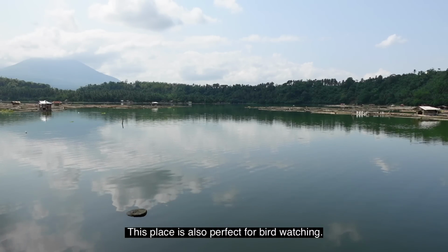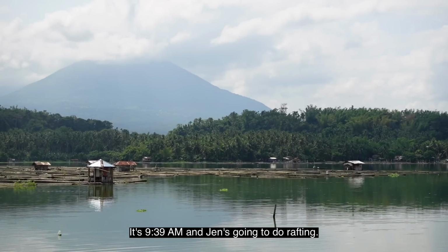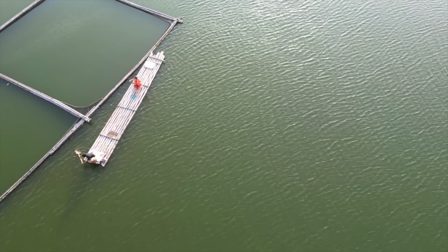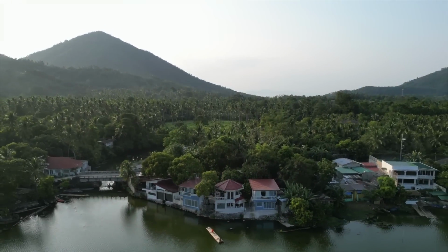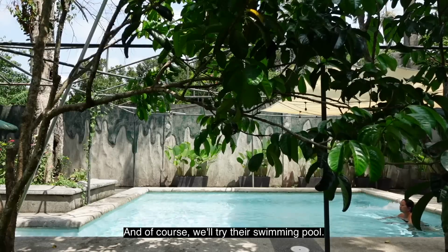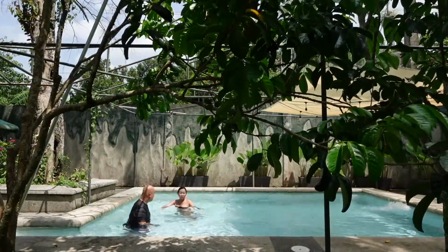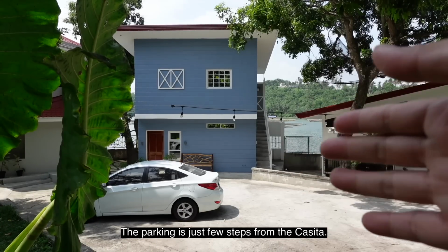And napakarami rin palang ibon dito, so masarap din mag-birdwatching. Time check, it's 9:39 AM. Inihintay ko lang si Jen, mag-rafting siya dito. And of course, hindi natin papalapasin yung swimming pool nila dito. So if you're staying here, napaka-convenient because the parking area is just few steps away from the casita.